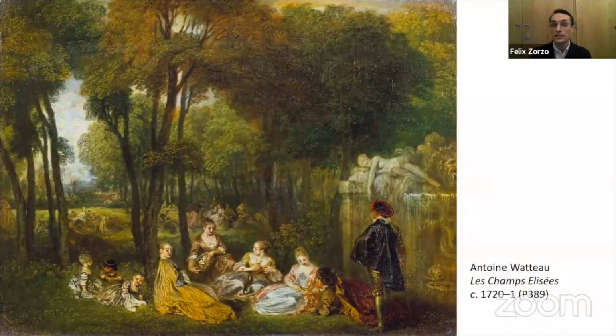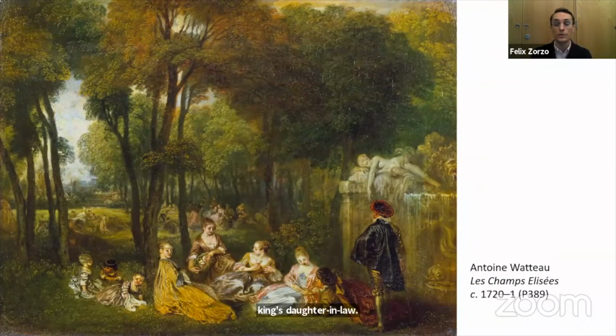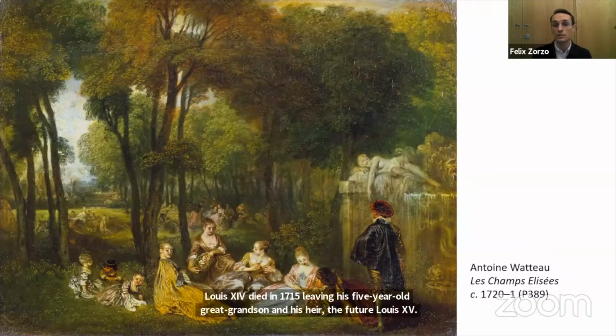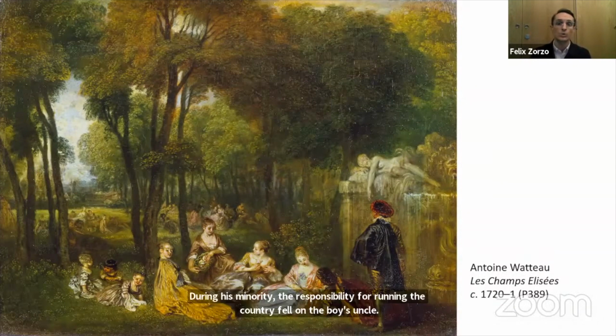Louis XIV died in 1715, leaving his 5-year-old great-grandson as his heir, the future Louis XV. During his minority, the responsibility for leading the country fell on the boy's uncle, the Duc d'Orléans, who became regent. Philippe, Duc d'Orléans, decided to move the center of power from Versailles to Paris and established a court around his residence opposite the Louvre Palace, the Palais Royal.